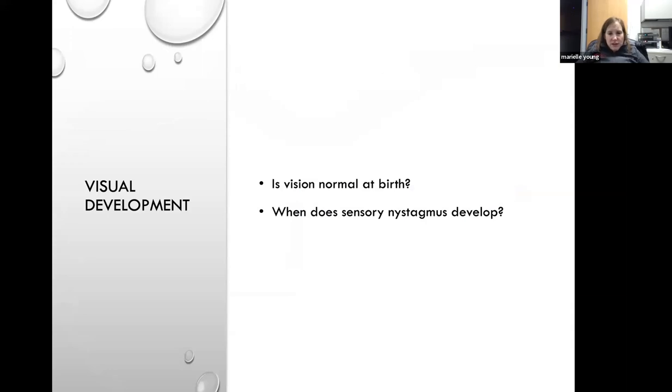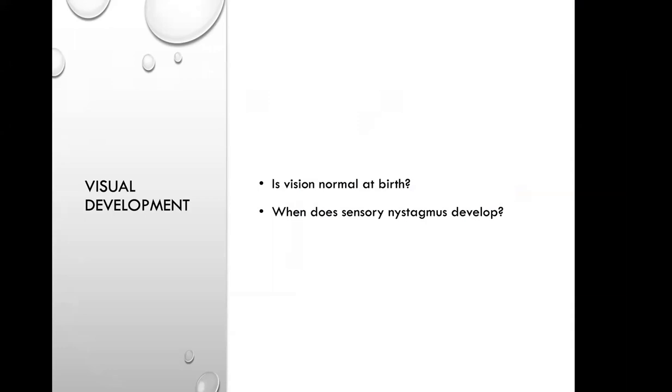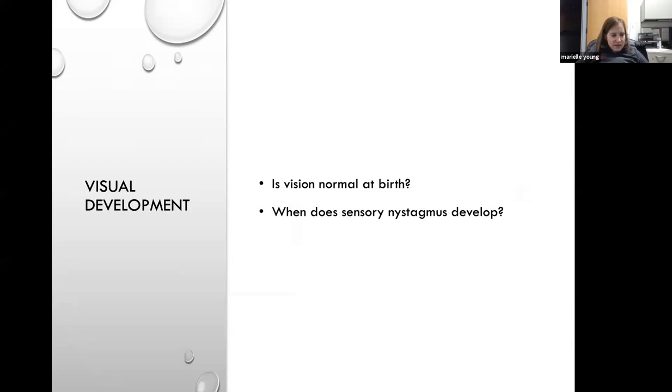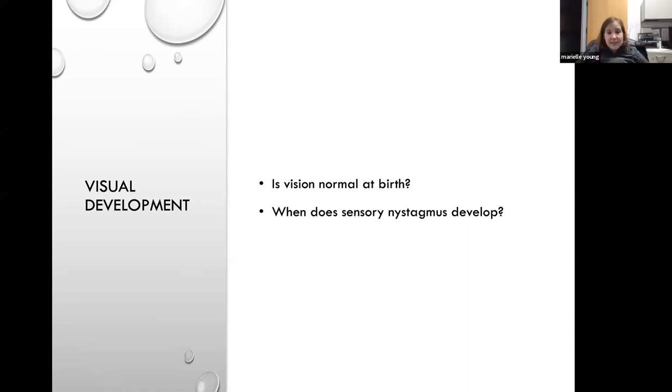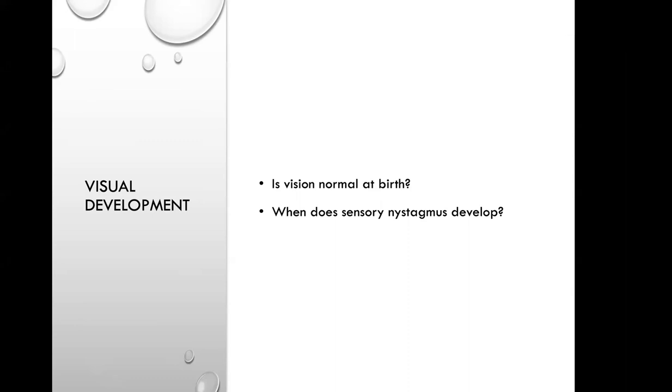As far as visual development, is your vision normal right at birth? No. When do we start seeing nystagmus, in kids who have bilateral cataracts? About four months. Around 4 months, I think. Yeah, you can see it at about two or three months. That's when you start to see it.